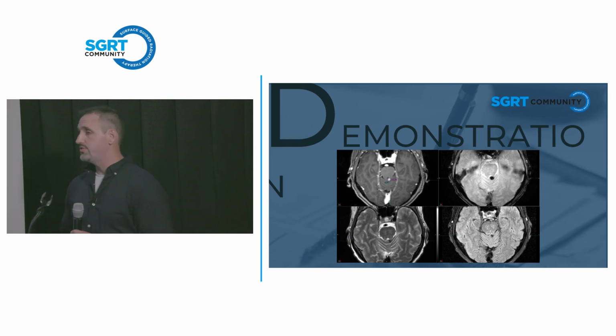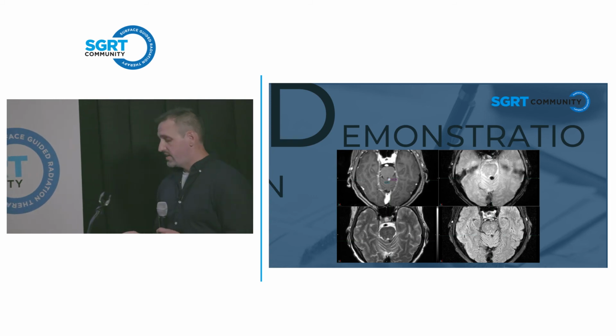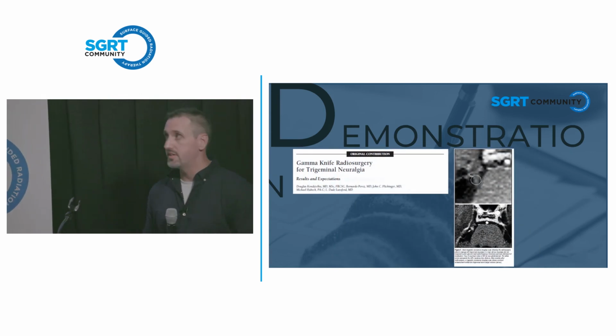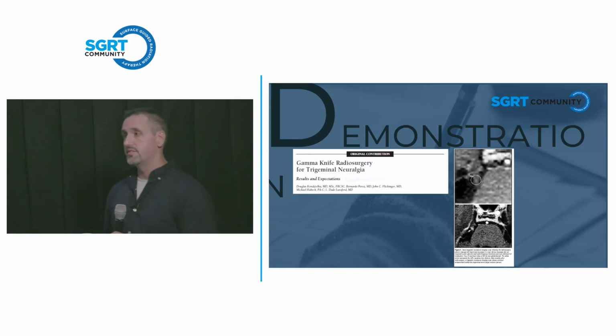Another way we look at it, we do trigeminal neuralgia almost weekly at one of our institutions with 4mm cones using the ICVI system. This is a great article on trigeminal neuralgia on Gamma Knife and what you can expect from a radiological standpoint after treating Gamma Knife. And this, please forgive me, is from the paper, so the image quality is fantastic. Up here is what the plan looked like, 90 gray single shot. Follow-up scans show a hyper-intense signal on the trigeminal nerve.